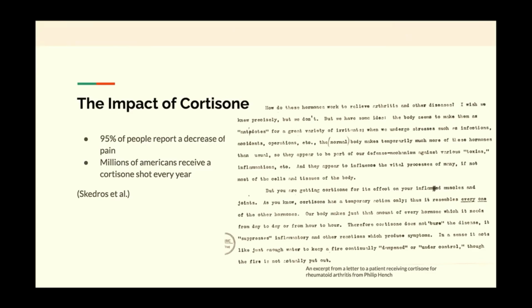You have people that are suffering from these diseases that can go in, get something relatively affordable that will provide them a pain-free experience for a matter of months, just through one shot, which is truly amazing.